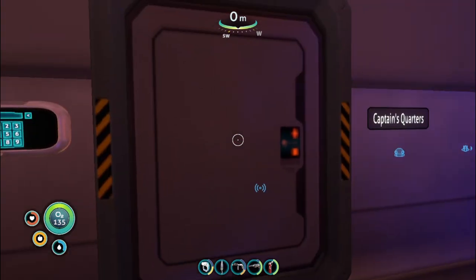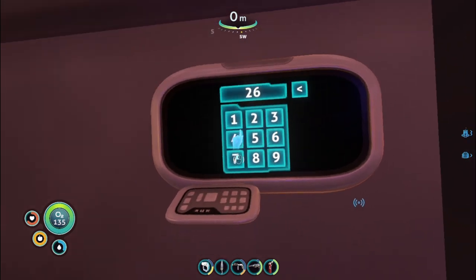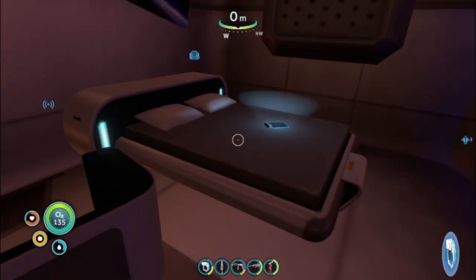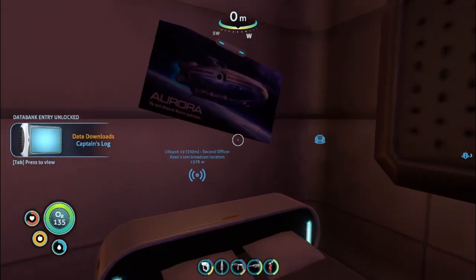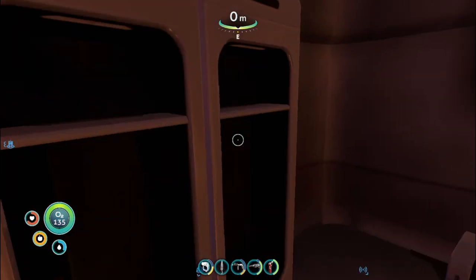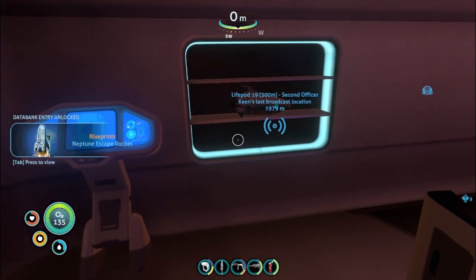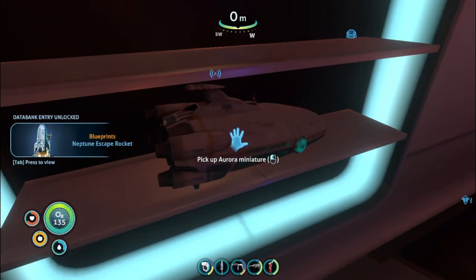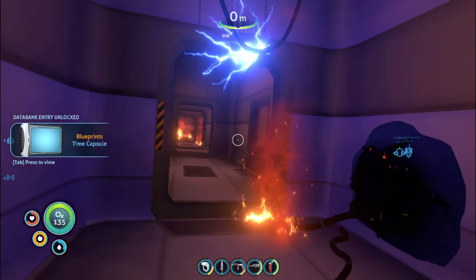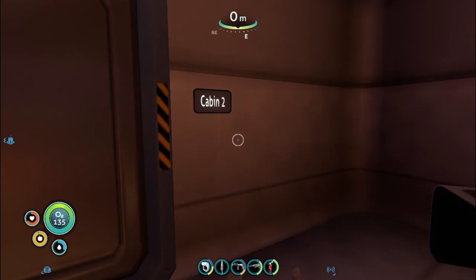What about this one? Captain's quarters, this is the one. 2, 6, 7. What we got? Data. Poster. Anything else? More data? Wow. Whoa. Integrating new PDA data. Neptune escape rocket? Shit. Ooh. A miniature Aurora. Why not? Could be kind of useful. No idea how to open up that door, though. Maybe I can't. Great.